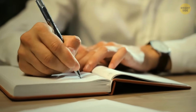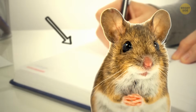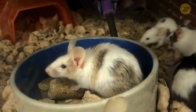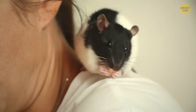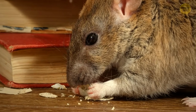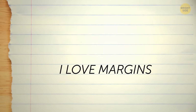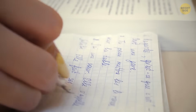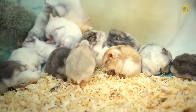As for the margins in your notebook, they were invented to protect people's notes from mice. No, the mice weren't copying your answers for the math quiz. Actually, there were times when people had to cohabitate with rats and mice that often chewed on paper. So, to prevent information from getting completely lost, people created margins. This way, texts were moved closer to the middle of pages and remained unharmed by rodents. Perhaps this is where to digest information came from.